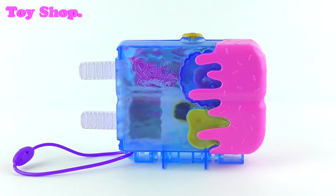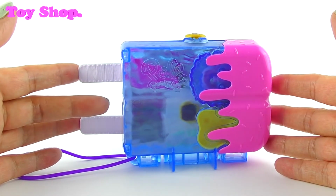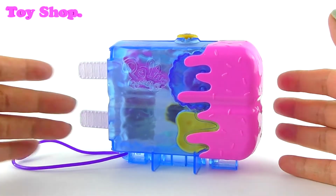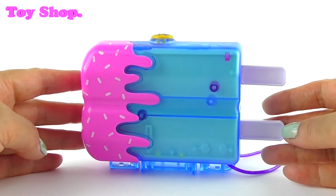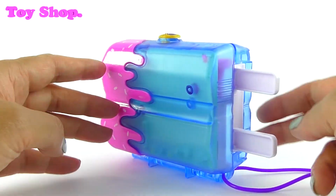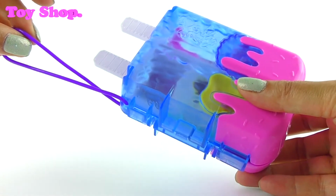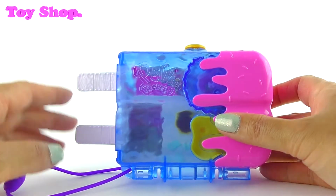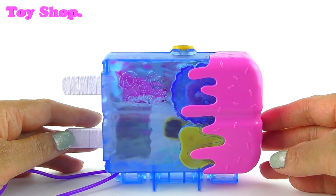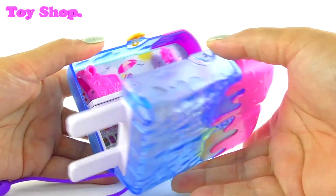And what else did we get, Aki? Oh, Aki, it's our Sweet Sails cruise ship. Yes, it is. Isn't it cute, Aki? It's like two lollipops stuck together. Yes, two ice cream lollies stuck together. Yes, that's what I meant. It is very cool, and it's even got a handle to carry it on. And here it says Polly Pocket. Oh, this is cool. Oh, open it up, Aki. Okay.